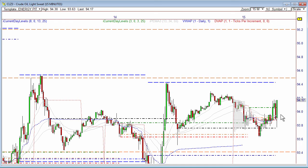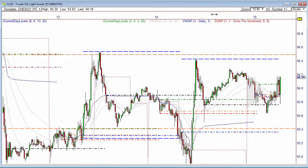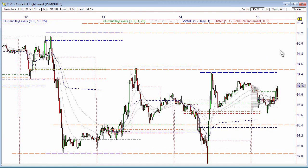Again, this early range between 93.60 and 94.20s will start to tell the story, and I think we already did after buying off of that prior day's pit close. I think we might be headed higher here, but it's still within a range. Could be a little bit of range trading here, but once we get out of this range, it could have a little bit of directional movement toward that next area of resistance. So that's all I have for right now.